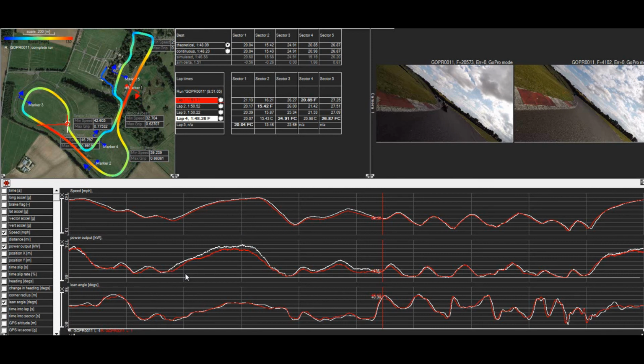So anyway, let's crack on. I'm going to now guide you in and show you the analytics for lap 4, so you'll see that with an overlay, and then we'll carry on through and show you the entire session.